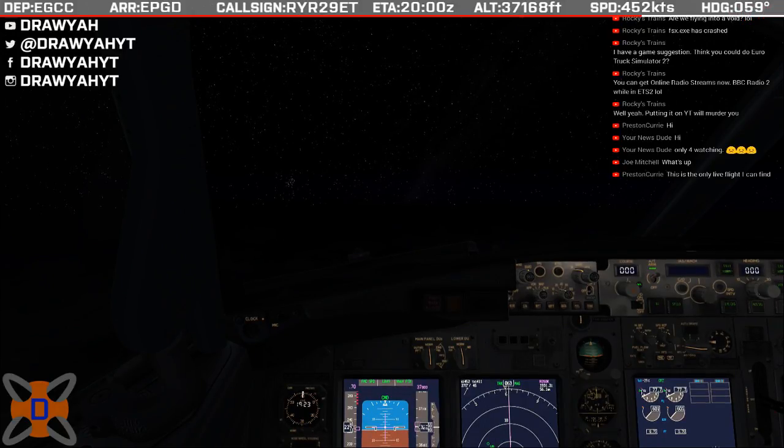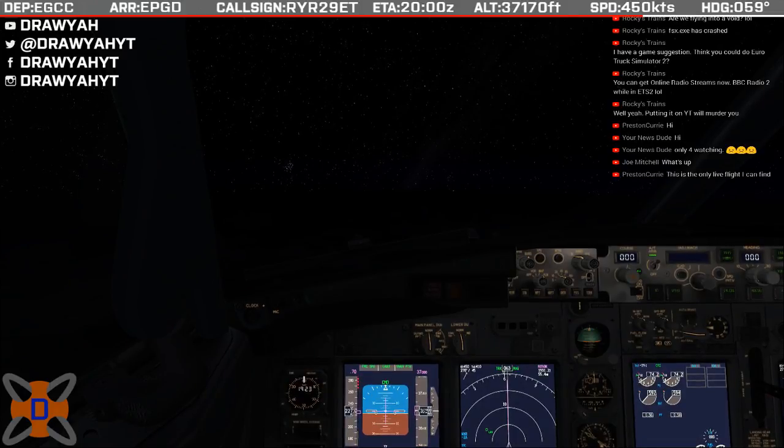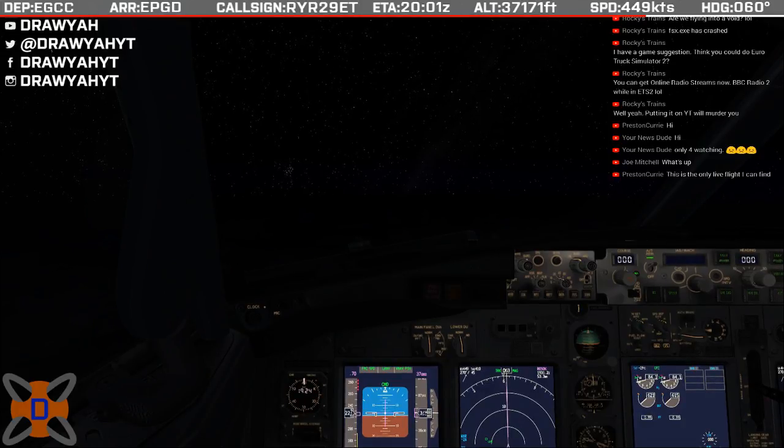Otherwise, flight's not too bad right now. Where's our ETA actually right now? We departed on a 2-hour flight. We are set to land at about ETA 2000. Really, we don't have too long left to go. 2001 Zulu, 1904. About 45 minutes till landing. A 2-hour, 15-minute flight, so we're just over halfway, really.